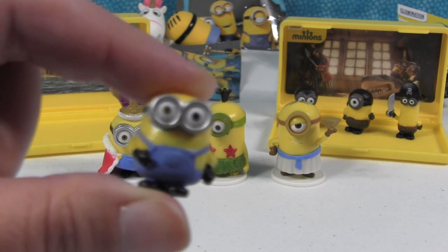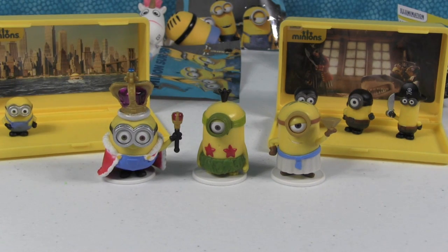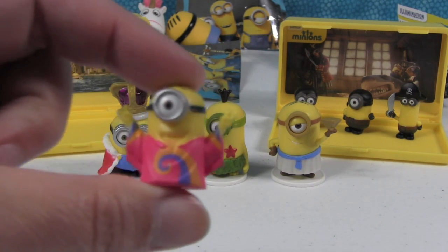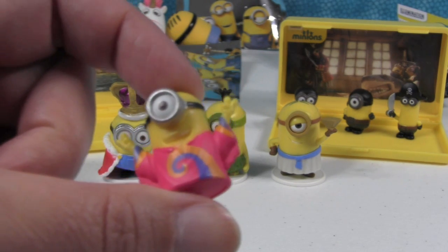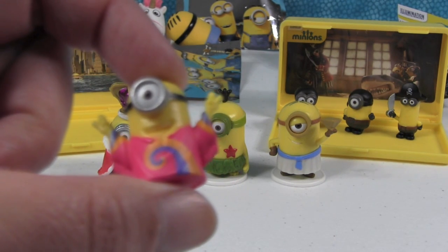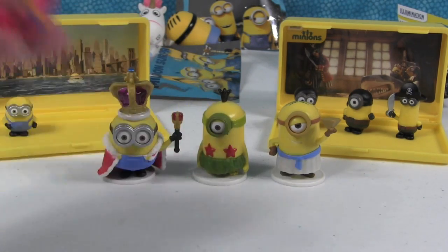Banana. I like him. They're really cute. He's so short and stumpy. And these are a really fun size. They're like an inch tall. Most of them are about an inch. And he's like, what kind of peace, love, hippie? I guess, yeah, like a hippie minion. He's got his fingers up and he's wearing his little robe.